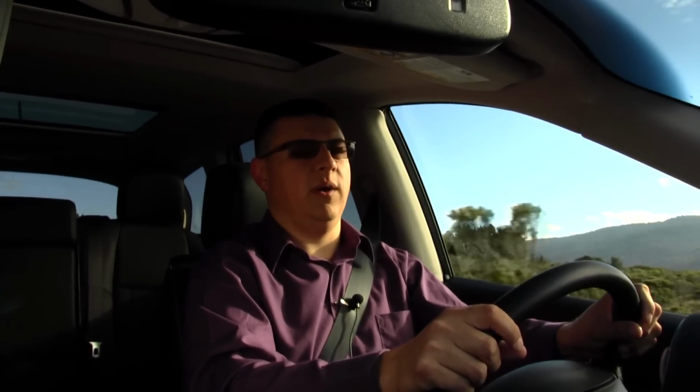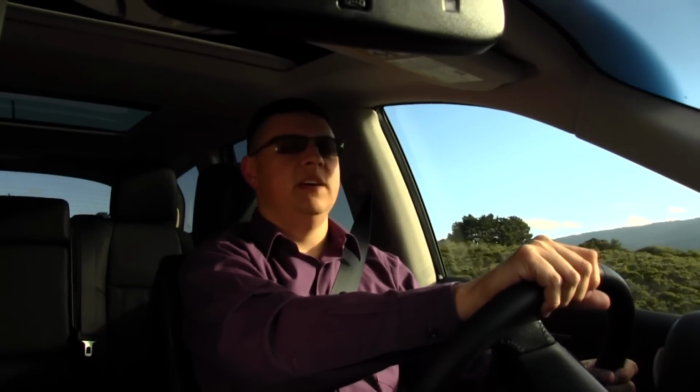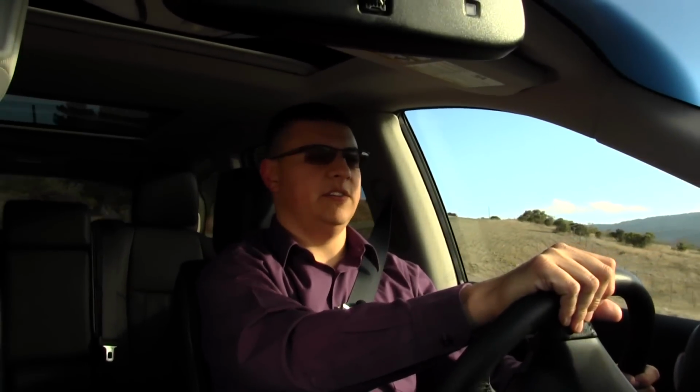So exactly what we can compare the JX35 to, I'm not quite clear, other than that Buick Enclave or upper-level trim versions of the Ford Explorer. But then again, the Infiniti name is a little bit different than those mass market brands, so make your own comparisons there. Instead, in my mind, I guess you'd buy the JX35 because the QX56 is a little bit too fuel hungry for you.